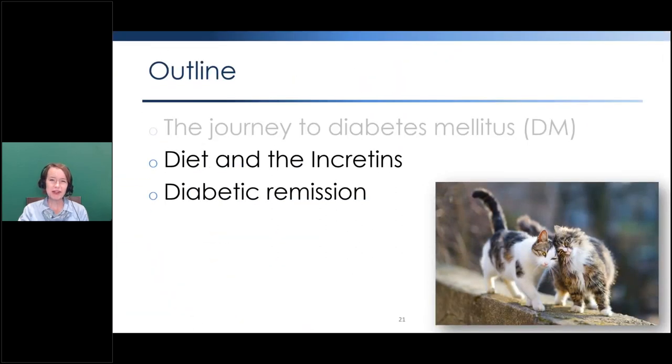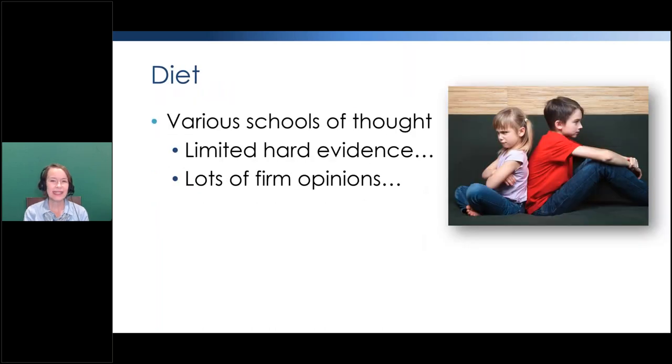So I mentioned the incretins when I talked about cats with a melanocortin 4 receptor polymorphism, but I'm going to talk a little bit now about diet and the incretins, because this is one of the things that makes feline diabetes so particularly interesting. I have to admit that there are various schools of thought when it comes to how best to feed our feline diabetics. There is unfortunately limited hard evidence, but lots and lots of firm opinions.